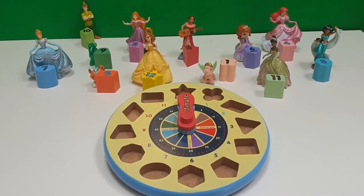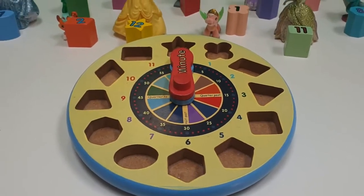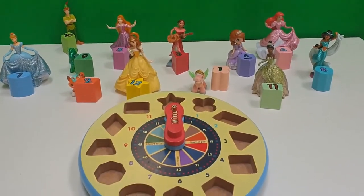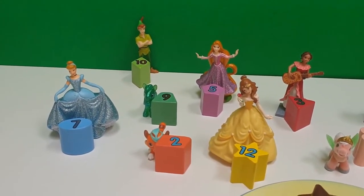We're here with the princesses and some of their friends, and we're going to be doing this exciting clock puzzle, and we will be practicing our numbers, our shapes and our colours. So we're going to start off with one of the characters over on this side. Who would like to go first?